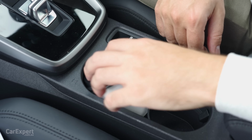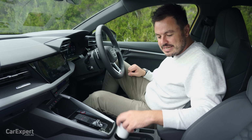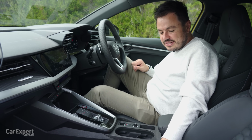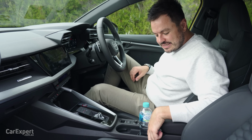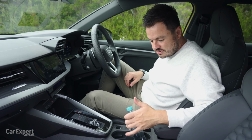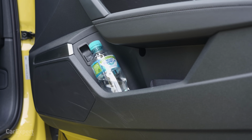So I tried to pop this in here this morning, but the lid catches the edges there, so you're going to de-lid it if you're not careful. But I prop my keys up with it, and it's fine. Position of that's also good. Bottle fits into there without any dramas, but because there are teeth, and they're in a bit of a weird position, your bottle will just sort of move around a little bit. Bottle does fit inside the door though, which is good news.